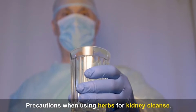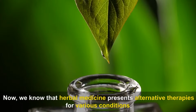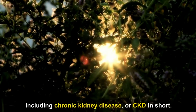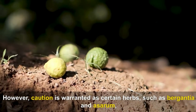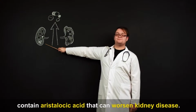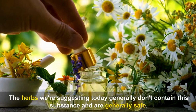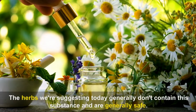Precautions when using herbs for kidney cleanse. Now, we know that herbal medicine presents alternative therapies for various conditions, including chronic kidney disease, or CKD in short. However, caution is warranted as certain herbs, such as Aristolochia and Asarum, contain aristolochic acid that can worsen kidney disease. The herbs we're suggesting today generally don't contain this substance and are generally safe.